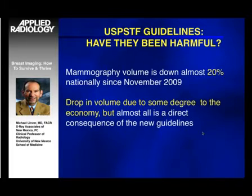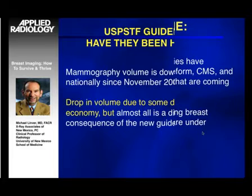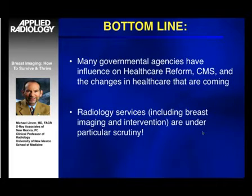And has it been a factor? Absolutely, it has. As the next slide will show us here. Has it been harmful? There's no question. There's about a 20% drop nationally in mammography volume since November of 2009. Part of that, no question, was due to the economy, but I guarantee you almost all of this has been due to a direct consequence of these new guidelines. So we have a problem.